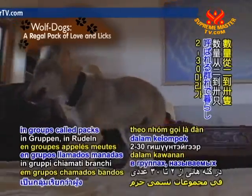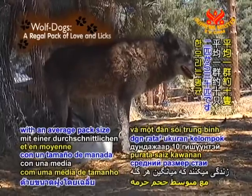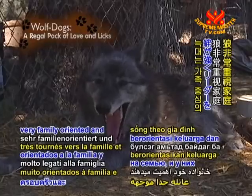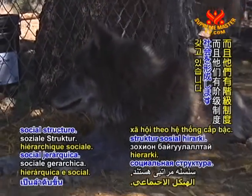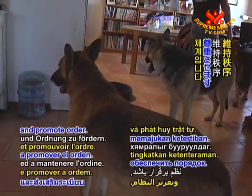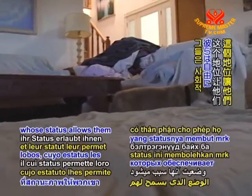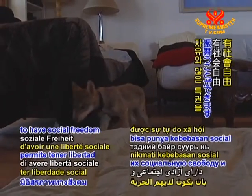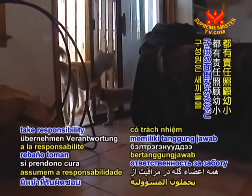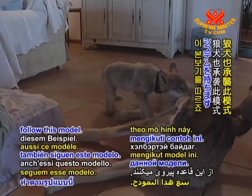Wolves live together in groups called packs with 2 to 30 members, with an average pack size being 10 wolves. Wolves are very family-oriented, and they have a hierarchical social structure. This system helps to reduce conflict and promote order. At the bottom of the hierarchy are the happy wolf pups, whose status allows them to have social freedom and many privileges. All members of the pack take responsibility in caring for the babies. Wolf dogs also follow this model.